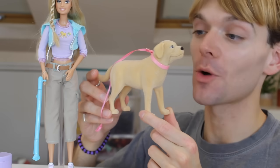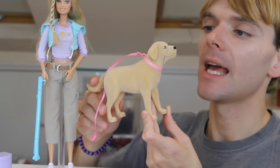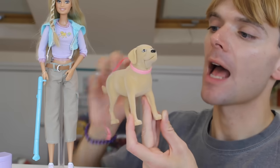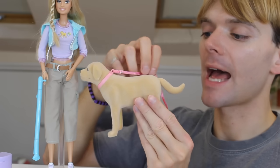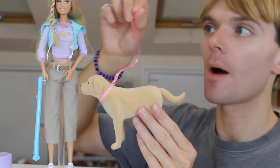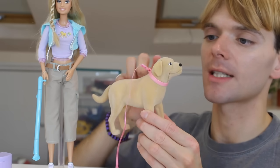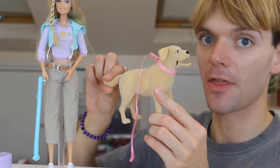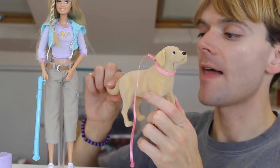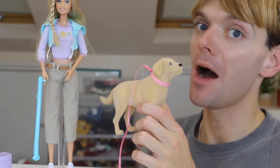First of all, I feel like we should talk about Tanner. I think she is so, so cute, and she has this sparkly Barbie collar and the lead, which Barbie can actually hold. Now, the way this doll works is quite interesting. If you pull the tail up, it opens its mouth, and you can put the food in. And then if you push its tail down, it shakes its head as if to go, uh-oh!